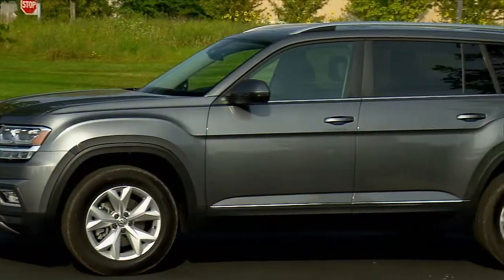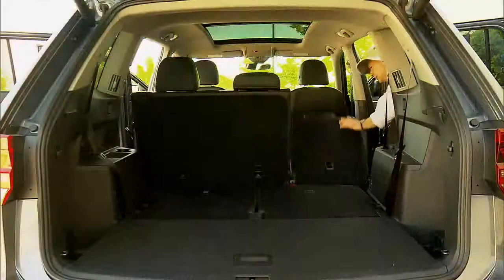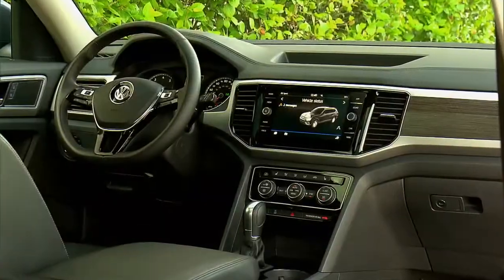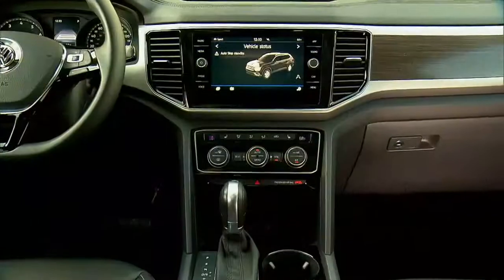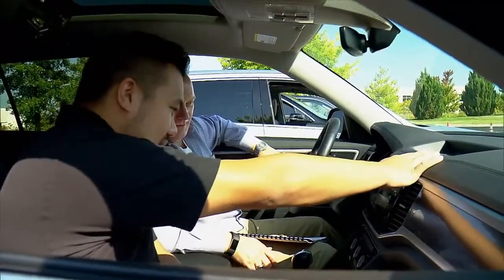And with measurements that are close to the Traverse, the Atlas earns points for rear room for people and cargo, as well as technology. The Atlas's multimedia screen looks great. It's got vibrant colors and a very high resolution. The multimedia was phenomenal in this vehicle.